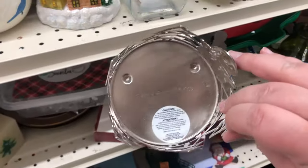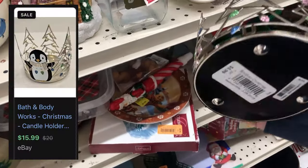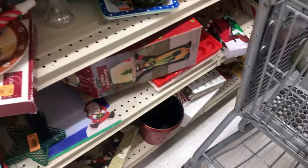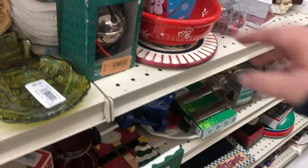But look what I found. An actual Bath and Body Works candle holder. Oh, that's so cute. Look at the penguin for $5.99. I wonder how much that is brand new at the store, but for $5.99, it can be yours here at the thrift store.